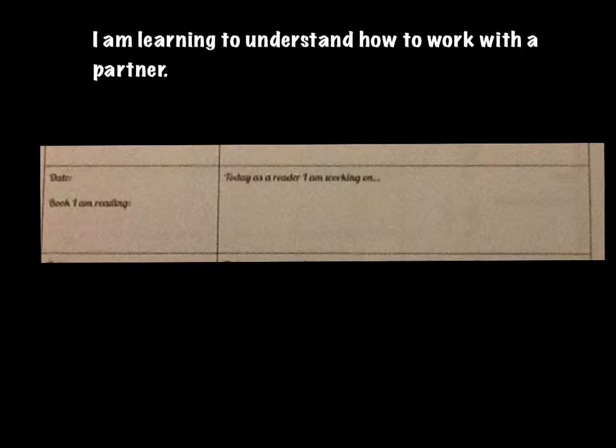Good morning, readers. Check that you're ready to learn. You're sitting next to your partner, you have all your materials, and you're facing forward. Today's learning target is I'm learning to understand how to work with a partner.